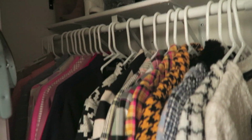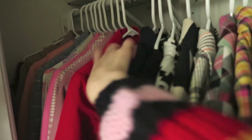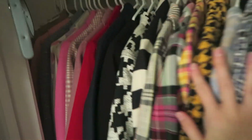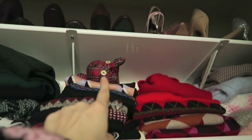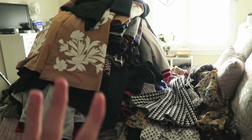And then I have these thinner jackets or blazers that I think work for the spring anyway, so I'm just leaving these in here. There's Rupert. I think I'm just going to tackle all this stuff and get rid of all that so that I have a bit more room and more lighting because it's blocking the entire window.